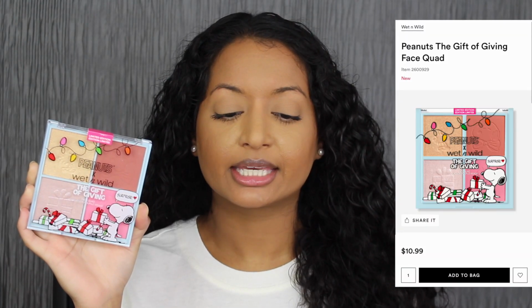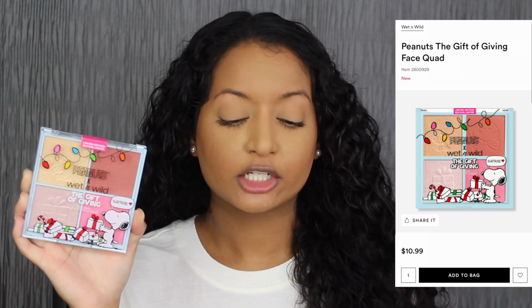We're first gonna be starting off with the face quad. This is called the Peanuts The Gift of Giving Face Quad. This retails for $10.99. I do wanna read a little bit about this palette on Ulta's website. Give yourself the best gift of all. The ultimate face palette that gives you everything you need to achieve your best style.